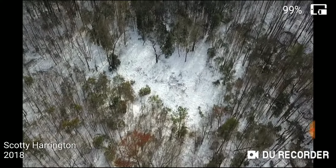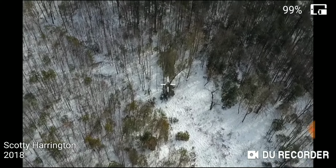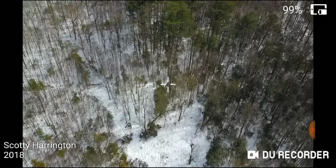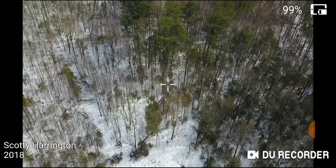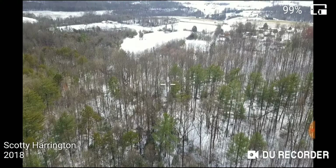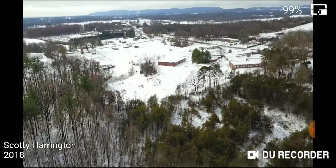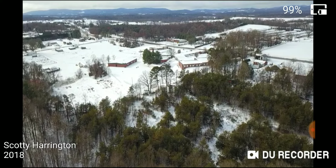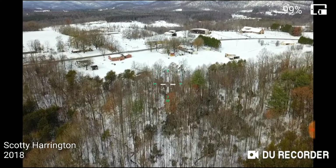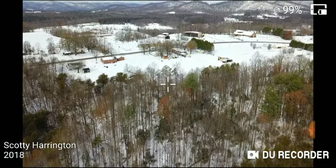This little area is opened up. I swear I saw a hunter stand back here at some point. Like a blind or something. Bonito. Put it to sport mode. Bring it on back.